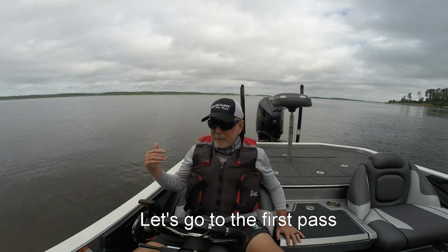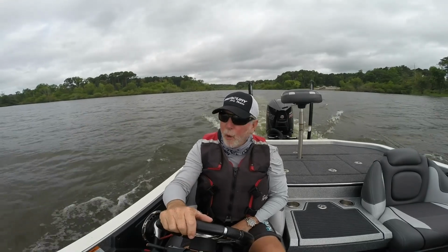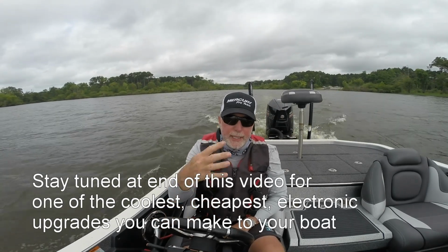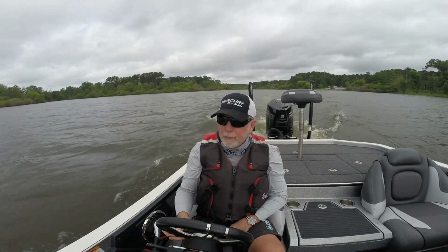This morning, I just made that first pass in this boat. Okay, I know it's windy. Let's check the hole shot here. So we're running, we're 57% full of fuel, three blade Fury, 24 pitch prop. Here we go.